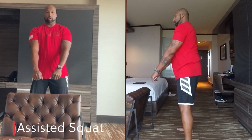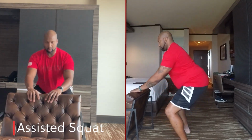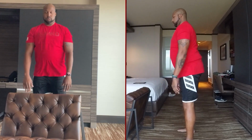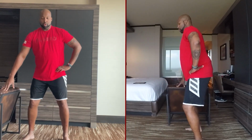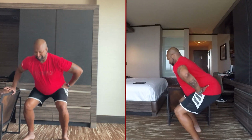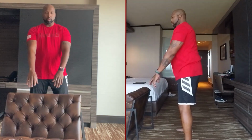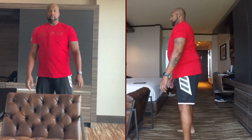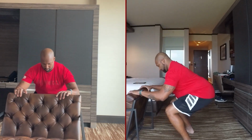To do an assisted squat, place a chair in front or to the side of you. This way, when you get down to the bottom, it can help you maintain your balance. You should still not be using the chair as a way to push off and complete the squat. If you are using the chair for assistance, you may not reach full depth, but that's okay. Remember, this is about the movement.